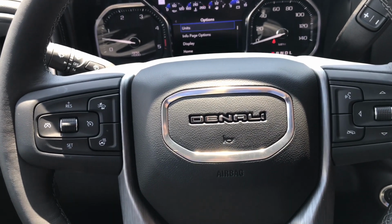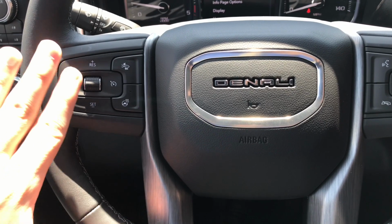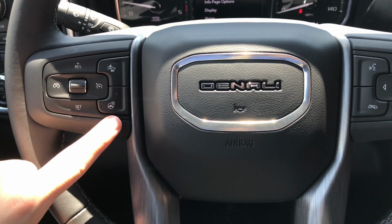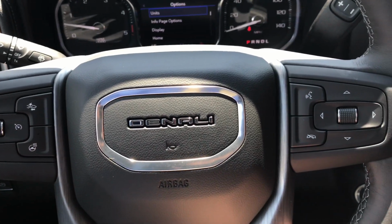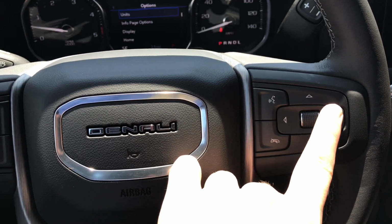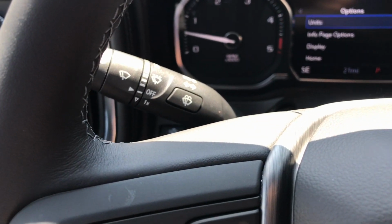Steering wheel, not much has changed on here except for the actual look of the vehicle. Cruise control still on this side. Forward collision alert up here. Heated steering wheel, very useful in Kansas City in the wintertime. Voice commands, hang up. And then we already talked about the 4-way compass here. Horn still in the middle of the steering wheel.